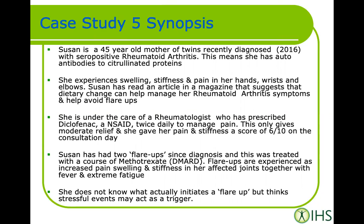So she's a 45-year-old mother of twins, and she has been diagnosed with seropositive rheumatoid arthritis. To most of you this will mean nothing at the moment because you haven't looked at the material yet, but you will know. You'll also soon, trust me, know what it means that she has autoantibodies to citrulline proteins. I hadn't a clue what that meant when I took on the unit. And then I got into the PowerPoint and I went, oh, right, okay, because it's pretty much all about citrulline proteins. So you'll be really familiar with it once you've reviewed the PowerPoint, I promise.